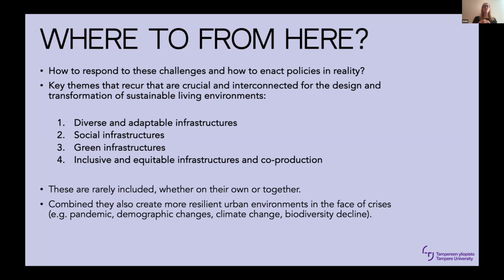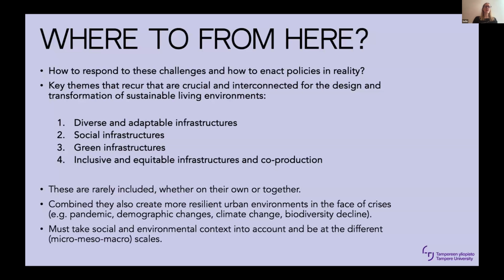And then, of course, when it was inclusive and equitable, they were part of a community. They weren't completely left to their own devices. So when we have these together, they create a resilient built environment. And that's the same when there are demographic changes, climate change, and biodiversity decline. So all of these things support that when we have these infrastructures together.